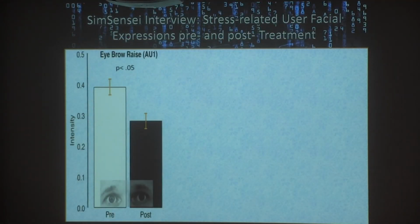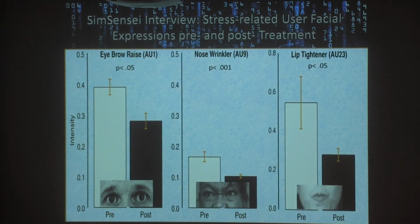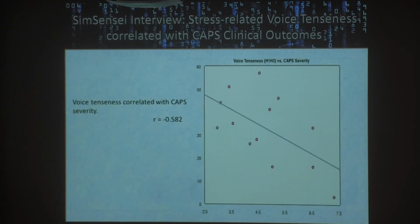So in that sexual trauma trial, we found a couple of facial expression markers that are correlated with anxiety that showed reductions over time. As well, some of those markers were moderately correlated with the clinical outcomes, because we're trying to expand out. We don't want it to be unity. We don't want it to be full-on correlations, because then we could just use the clinical interview. But this is measuring something in the ballpark, and maybe something a little different. And the same thing with a vocal tenseness measure that we've isolated. And this data is still being picked apart.